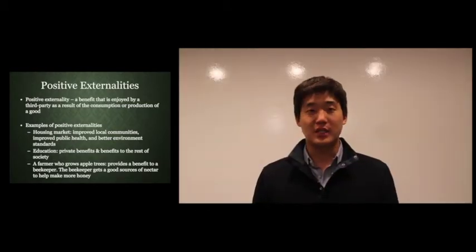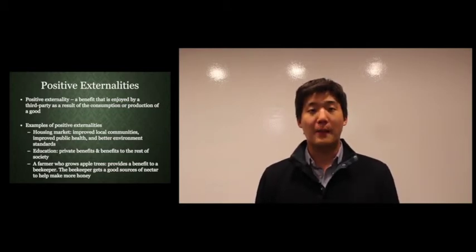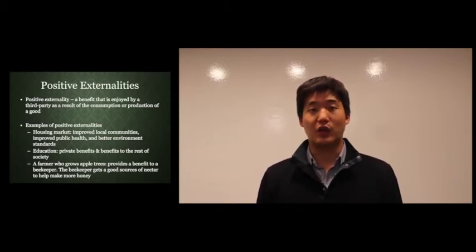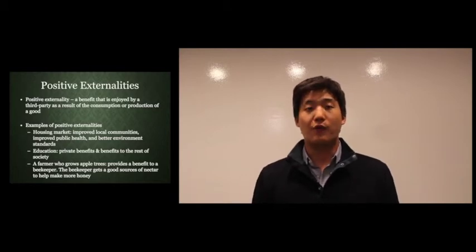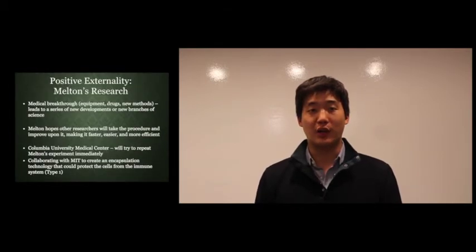In economics, a positive externality occurs when the consumption or production of a good creates a benefit to a third party. For example, positive externalities in the housing market lead to improved local communities, improved public health, and better environmental standards. Also, when you consume education, you get a private benefit, but it also benefits the rest of society. You're able to educate other people, and therefore they benefit as a result of education. Another example: a farmer who grows apple trees provides a benefit to a beekeeper. The beekeeper gets a good source of nectar to help make more honey.